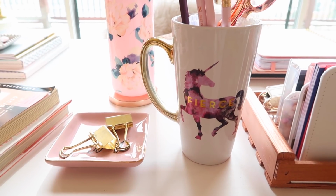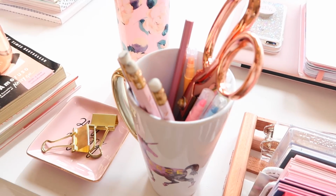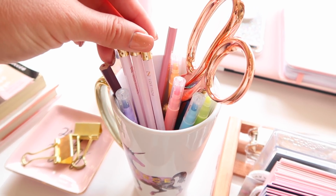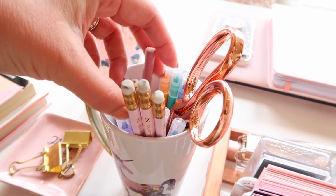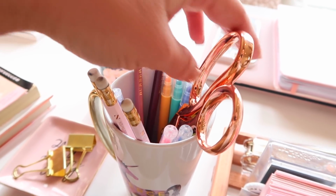Then I have this mug. I got that from Trinket. It's just my Unicorn Fierce one. I keep all of my pencils in it. These are the Zoella pencils. I got those from Feel Unique. Burberry sent me these two little coloring pencils, so I just think those are kind of snazzy because they're Burberry.